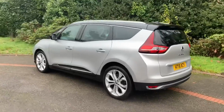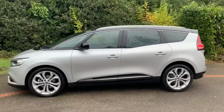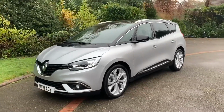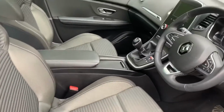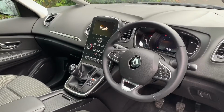Okay, so we're just going to work our way back round to the front of the car and then we'll hop in and run through some controls on the inside. But now that we've done a full circle of it, you can see it's in excellent condition and a great looking car the whole way round. There's plenty to run through on the dashboard, so let's hop in and we'll do that now.